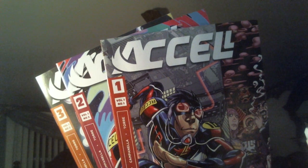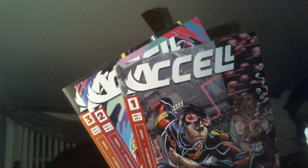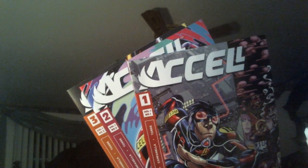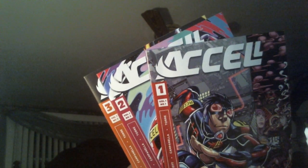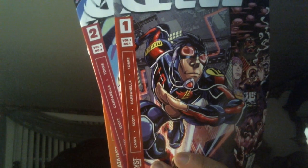1, 2, and 3 of Excel. Okay. Excel's drawn by Damian Scott, who used to do Robin for DC. I really enjoyed his work to the point where I even got a little Chain Reaction pinup that was published in Argo Comics at some point from Damian Scott. And now he's with Lionforge doing this Excel book, which is like a super speedster. So I will be interested in getting to read that.